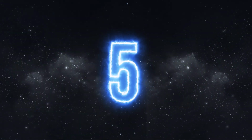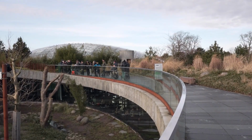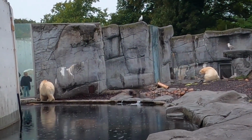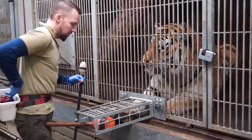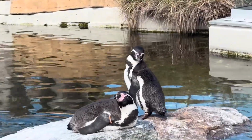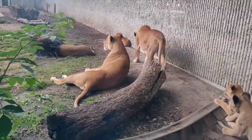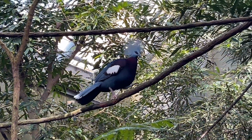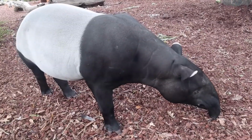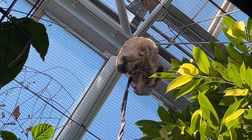Number 5. Copenhagen Zoo. For families with kids, a zoo is a must-visit place that you cannot miss out on. But mind you, this isn't just another animal park. The Copenhagen Zoo boasts over 4,000 fascinating creatures representing more than 200 species. This zoo perfectly replicates natural habitats to give you a closer look into discovering and encountering a diverse array of animals from across the globe.